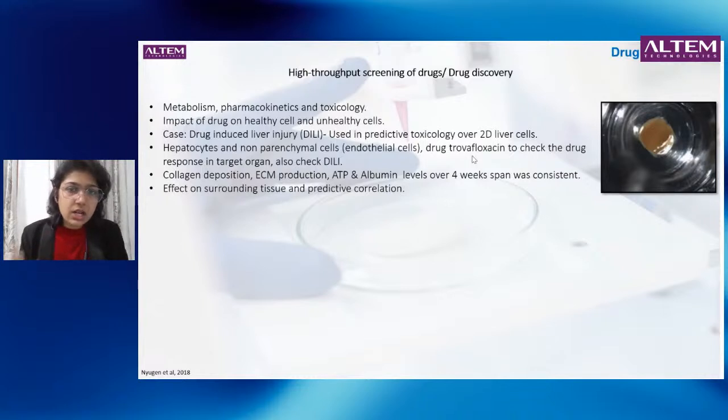Then we have drug discovery or high throughput screening. So this is a very interesting factor because high throughput screening or drug discovery becomes an essential part in the pharmaceutical workspace, taking the metabolism, checking the pharmacokinetics, the toxicology, impact of the drug on a cell type, which is maybe healthy or unhealthy cell type, plays an important role.